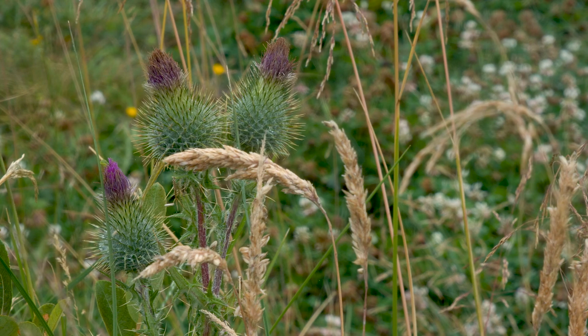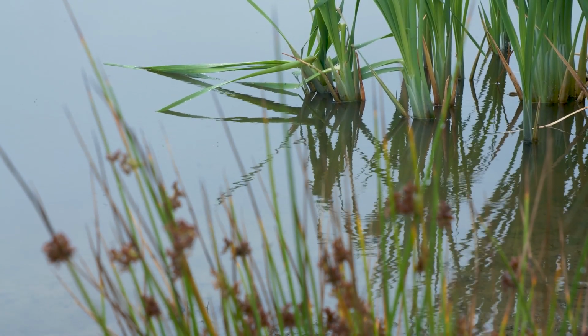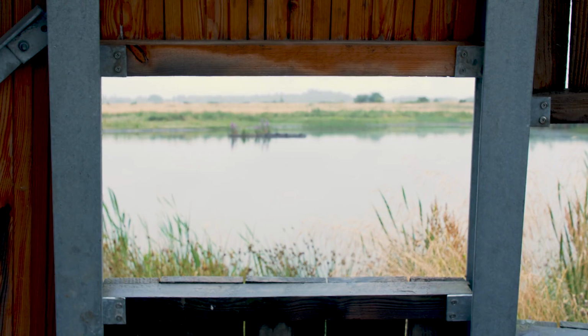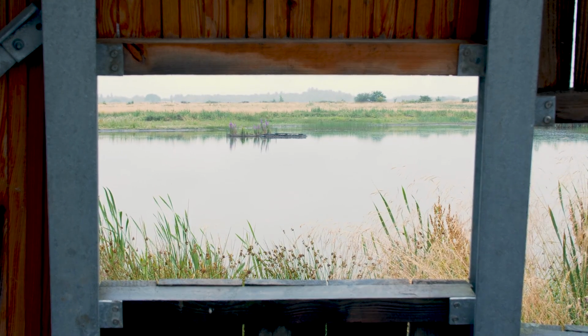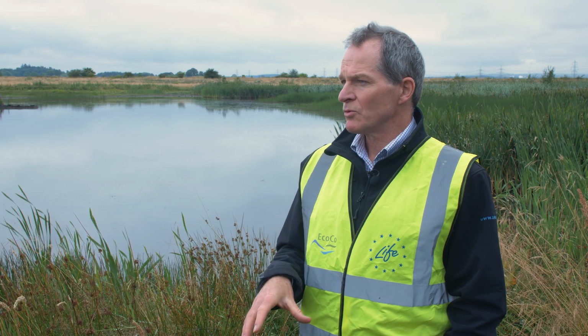In essence, what we've done is we've created a habitat. So we've created a habitat that wasn't actually here before. There was a little portion of this before, but we've enlarged the habitat and diversified the landscape to provide a broader range of species. So the challenges here were, first of all, working on boggy ground.